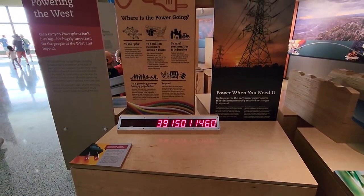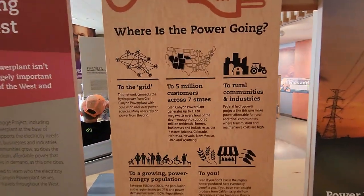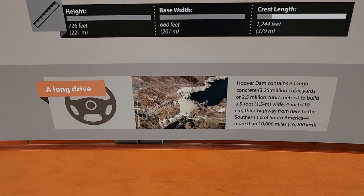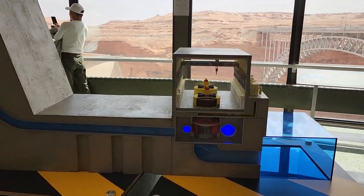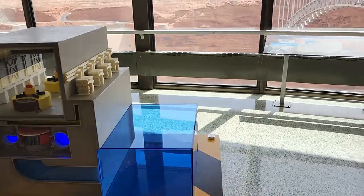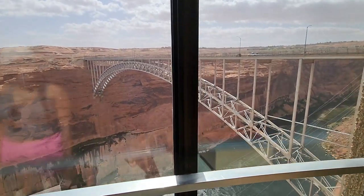The Glen Canyon power plant generates 5 billion kilowatts per year. A coal power plant, for example, producing the same power would generate 4.5 billion kilograms of carbon dioxide into the atmosphere. The power generated is used across 7 states and powers over 5 million homes, which is a concern if they have to turn the power plant off next year.